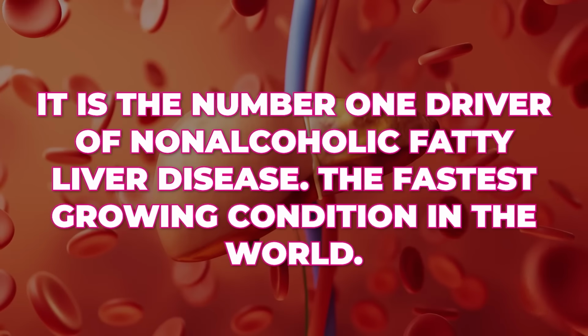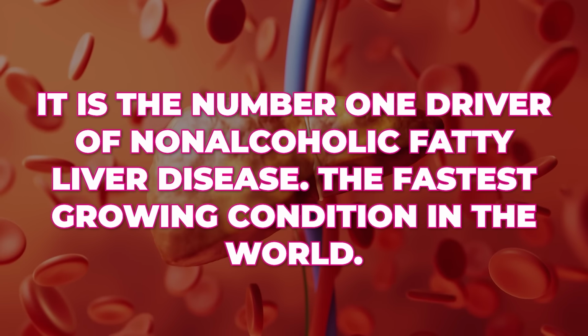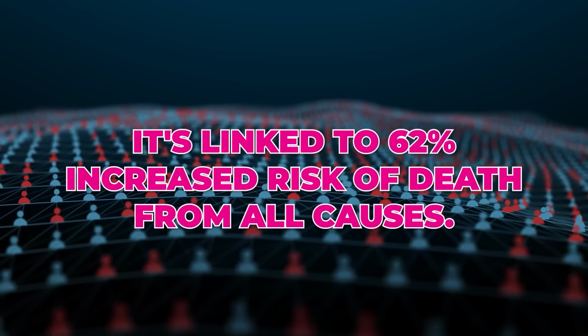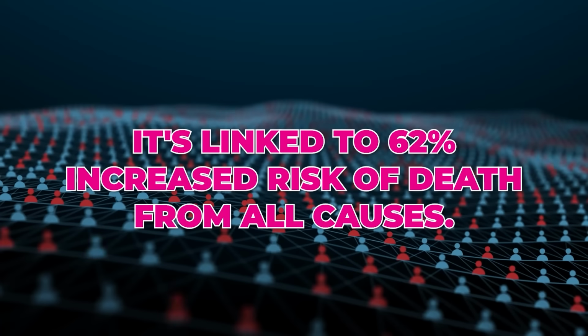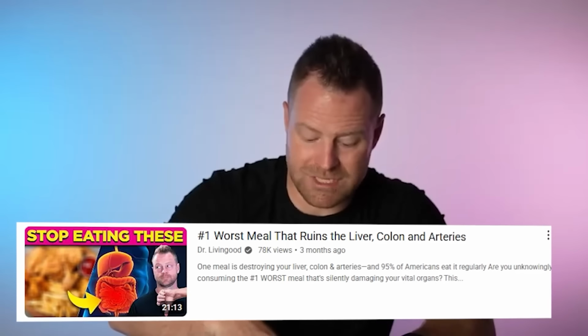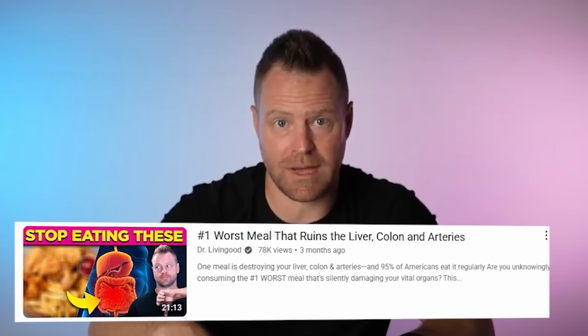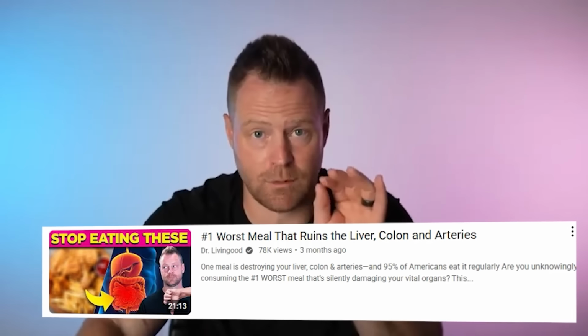So here's what that actually means for your health. It is the #1 driver of non-alcoholic fatty liver disease, the fastest growing condition in the world. It's linked to a 62% increased risk of death from all causes. If you'd like to go deep on where I came up with it being the #1 driver of fatty liver disease and being linked to so many different diseases, please watch my video about liver health and what this most dangerous ingredient does to the liver directly. Check that out to go deeper, but stay with me for this.